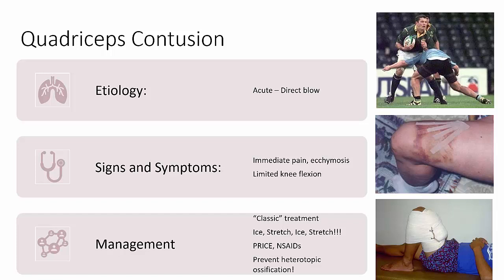Common signs and symptoms for quadriceps contusions include immediate pain, bruising or ecchymosis, and limited knee flexion. The initial treatment is critical in the successful outcome for a moderate or severe quadriceps contusion. Proper adherence to a treatment protocol can minimize the possible complications with this type of injury. Immediate treatments include the use of PRICE or RICE, with the focus on the immediate application of ice to reduce bleeding and swelling within the muscle tissue.